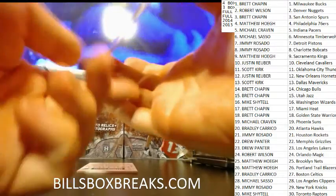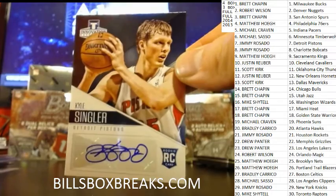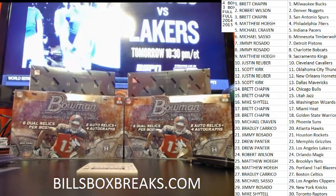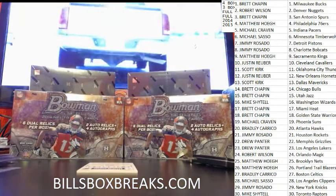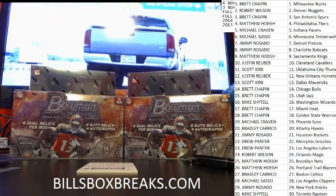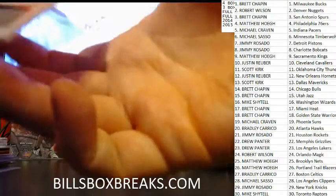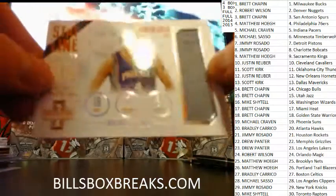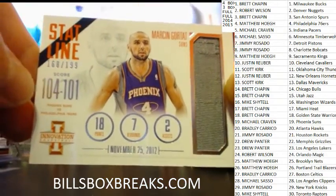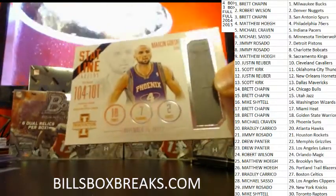Nate would know. Next one for the Pistons, Kyle Singler. Rookie auto. And the last one is going to be a jumbo jersey for the Suns, Gortat. Statline out of 199.